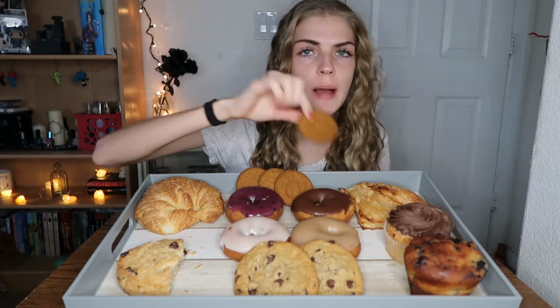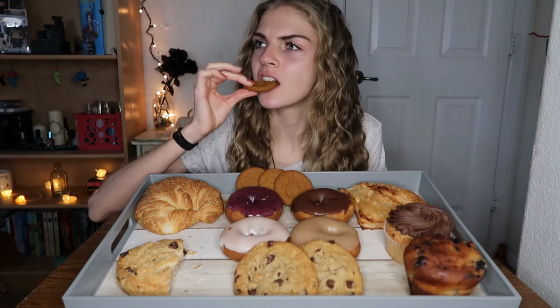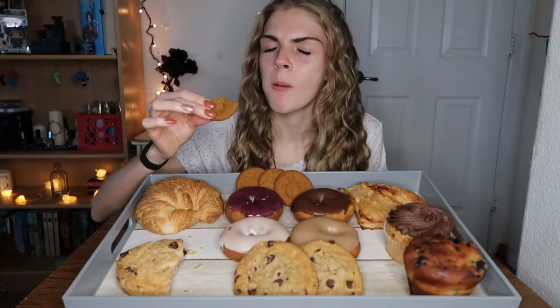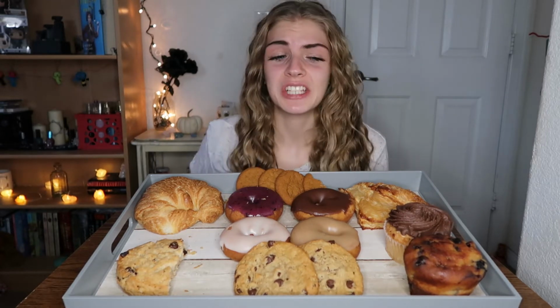Now, on the subject of cookies, I'm gonna try their ginger snap. These ones are so cute. So they have a good ginger snap flavor, but they're hard and crunchy and a little dry, to be honest. I'm probably gonna give 5.5. Sorry, it's just not super good.